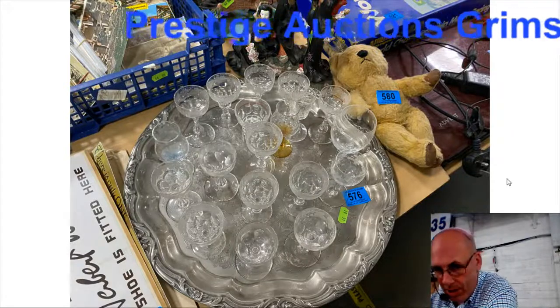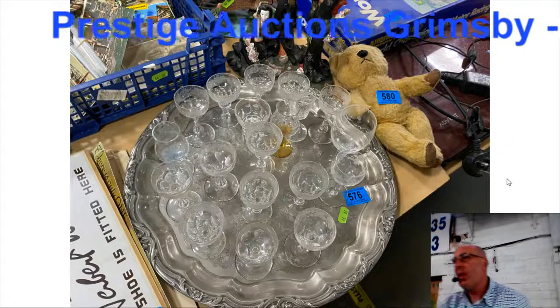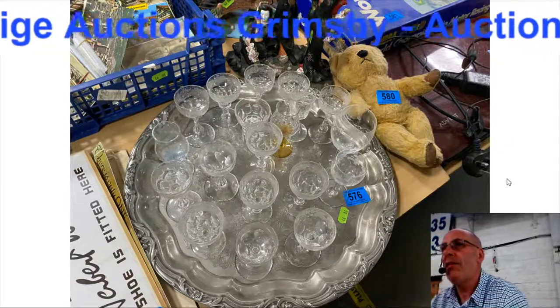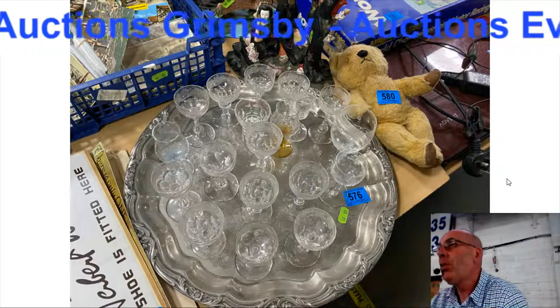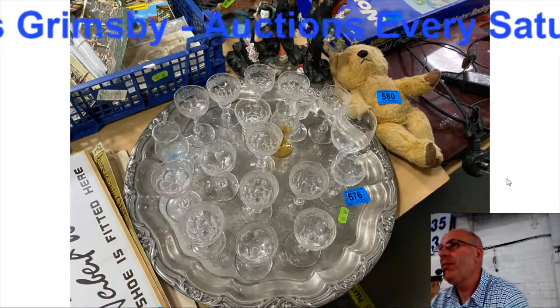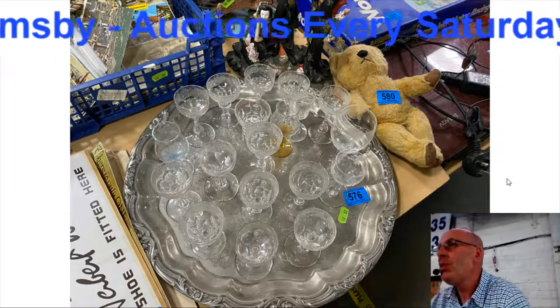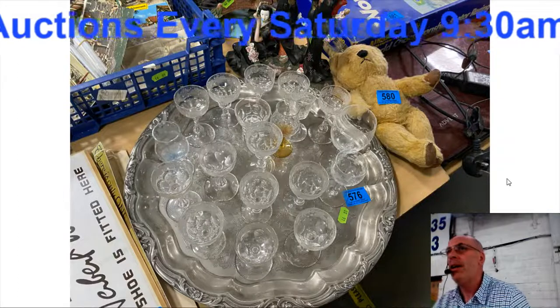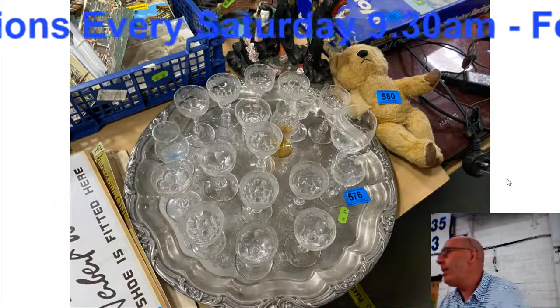And lot number 576 is this tray of vintage etched glasses, shot glasses and sherry glasses and all sorts of stuff. This is a nice lot indeed. Someone start me a tenner. There's some age to these. £10 anywhere. Start me a fiver then. £5 to go. Couple of quid then. They're there to sell. £2 anywhere. There's got to be £2 for these nice old glasses, aren't there? £2 anywhere. Anybody interested in these at all? Two and bid. Three anywhere. £3 anywhere. Selling away then.